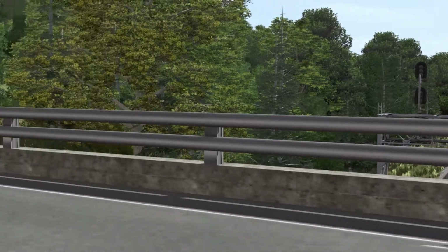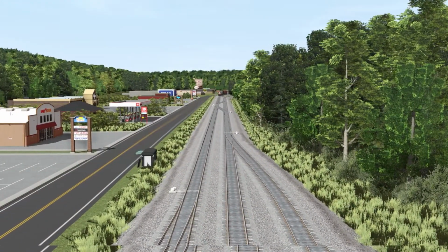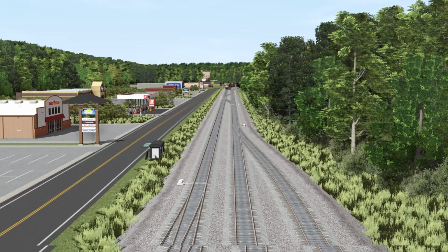We turn our camera around as the lineup for the next shot, just in time to see the lone CP AC4400 number 9830 tugging away at the manifest train headed into Rose Yard.